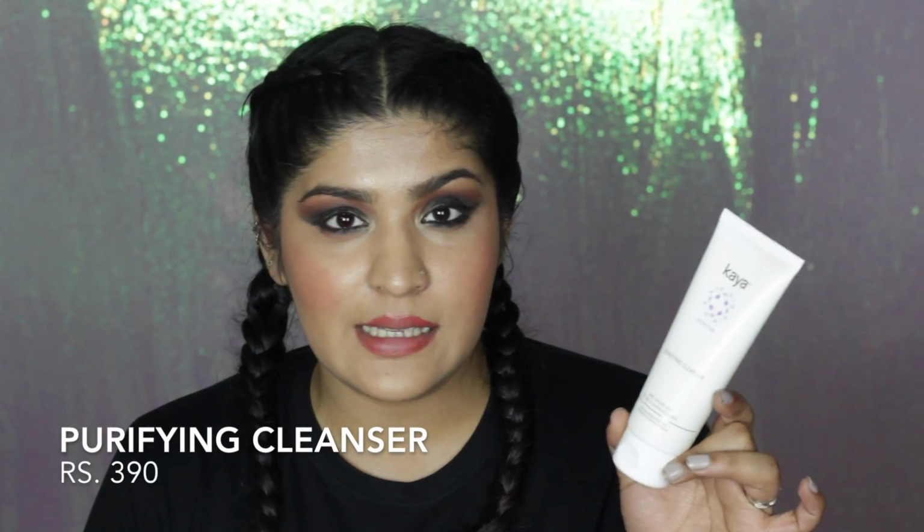It's a very gel-like consistency, a clear gel. It doesn't foam up a lot, but it clarifies your skin a lot. This has salicylic acid in it, that's what it says, which is very good for people who have acne-prone skin like me especially. So it dries out your acne, but it doesn't dry out your skin that much because it also has nourishing components to it. You get about 100 ml of product for 390 rupees.